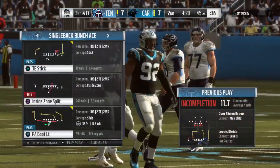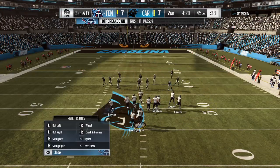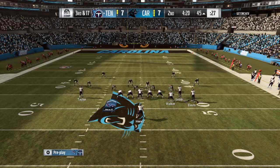Well, we always talk about how you've got to be quick when you go through your progressions, and here's another prime example. Trying to look downfield, he was standing in the pocket, but just couldn't find anyone open, could he? No, not enough time. They hit him and forced that incompletion.